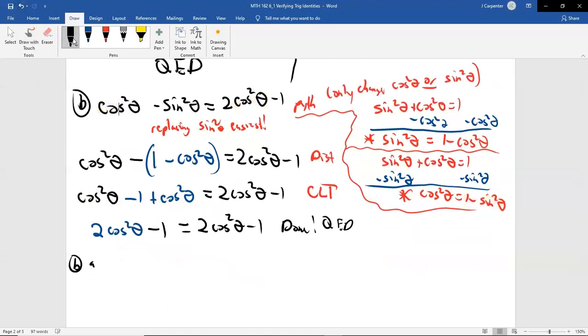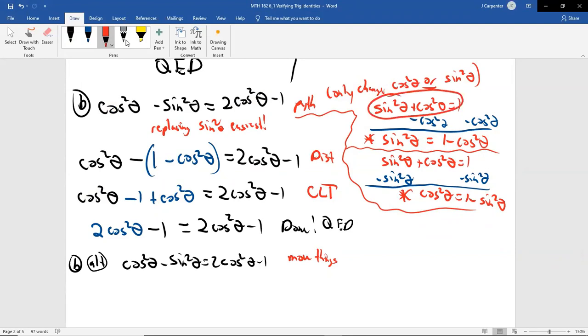Here's the alternative way, though. So I just described an alternative way, but here's a drastically different way. Cosine squared minus sine squared equals 2 cosine squared minus 1. Let's just rearrange. I'm just going to move some terms. I see sine squareds and cosine squared, so maybe I try to move all the trig terms to one side and all the non-trig terms to the other side, because then maybe I can make it look like that by algebraic rearrangement.